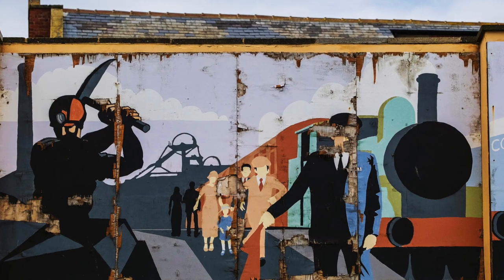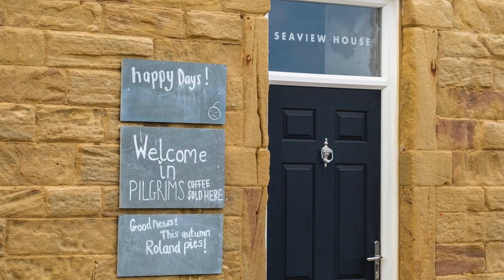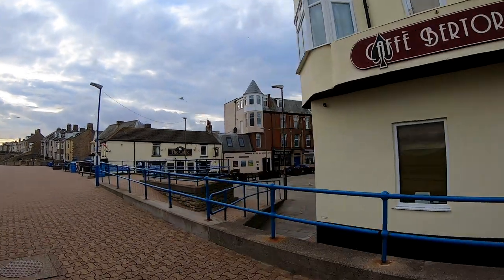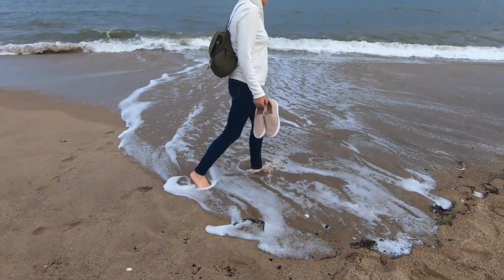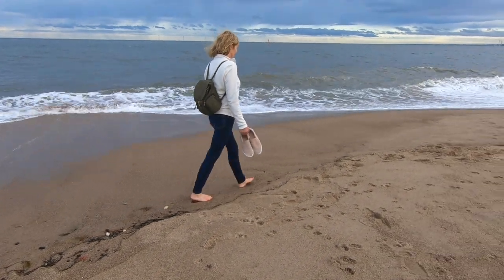A weather-worn hoarding echoes Newbiggin's industrial past, and nearby Woodhorn had a coal mine, now a heritage centre too. Beach erosion meant thousands of tons of sand were brought up from Skegness.